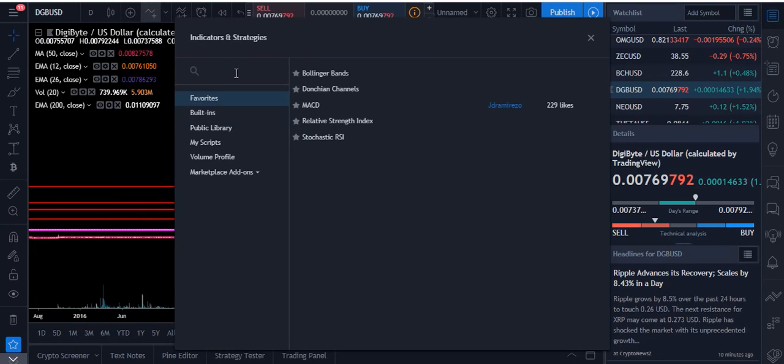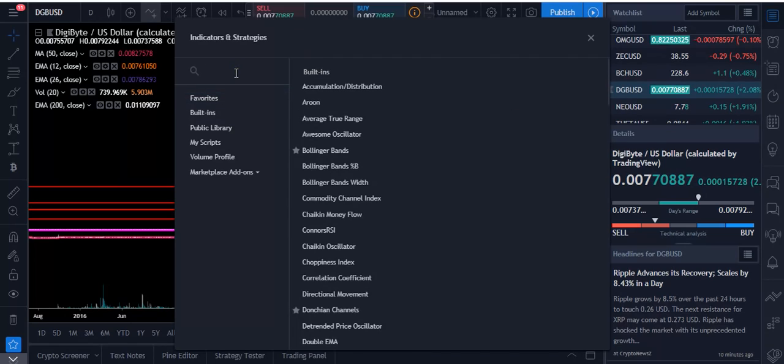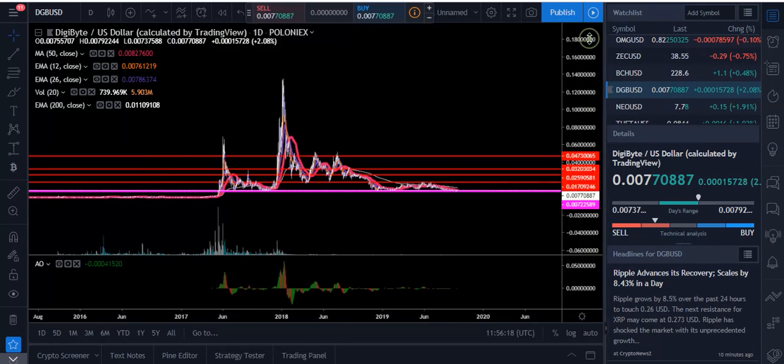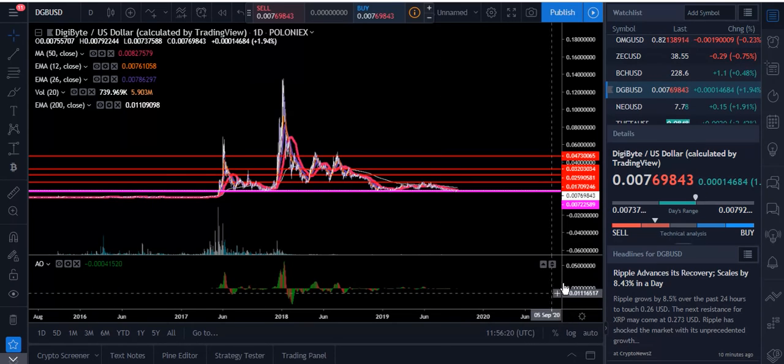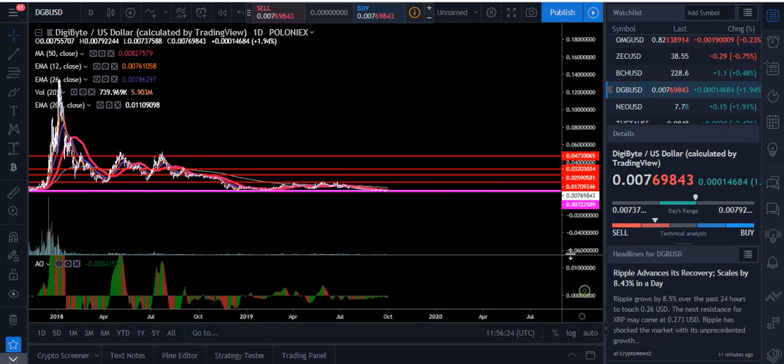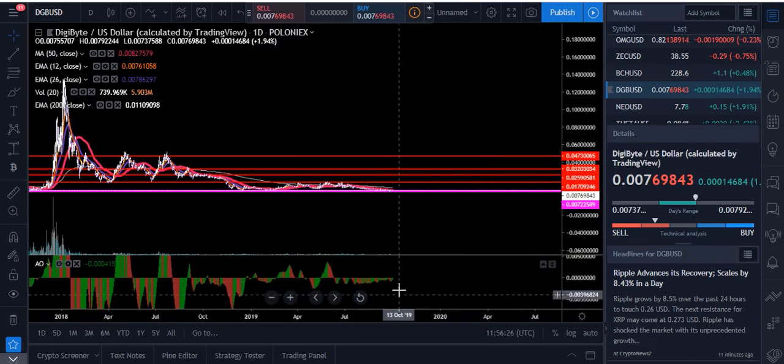And then the next one we'll go to, I wanted to show you the awesome oscillator. And it's kind of like a histogram we'll take a look at. And with the awesome oscillator, things are just really tight, guys. We're starting to flip to the positive here. If we zoom in, we're trying to at least, right here.